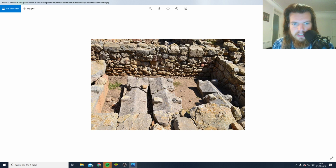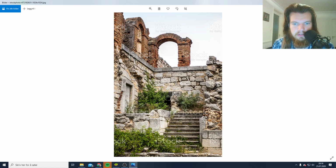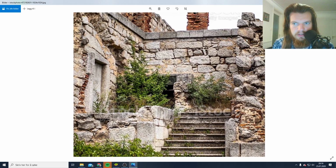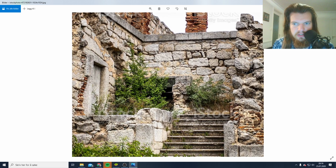And they call these tombs. I don't know what they are. You know, could be, who knows. But here this was red bricks and it now looks like this. And here you see the blocks. Here you see bricks, you know. Bricks here. Very destroyed, but you see it's bricks. And then bam. Now it looks like this.